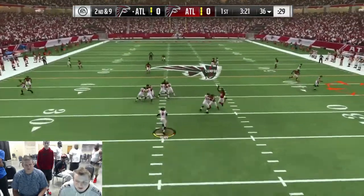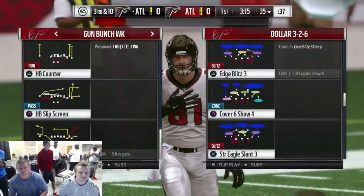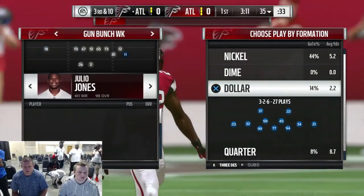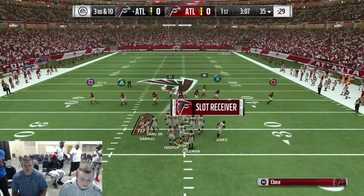Ryan will throw again, finding the tight end Hooper. And they'll lose a yard that time, and that's going to lead to a third down. For some reason, it seems to work better when you throw it downfield than when you run it that way, doesn't it?